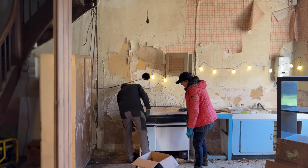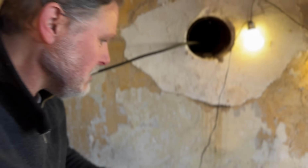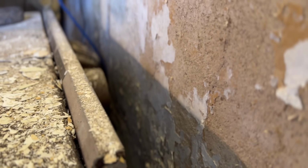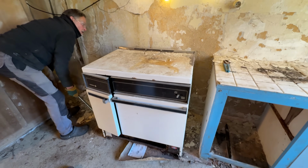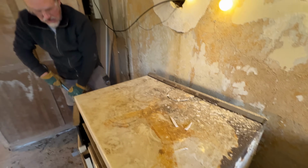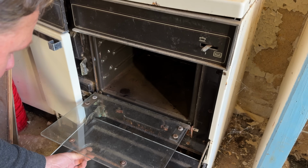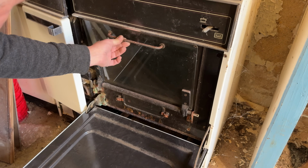Oh my God, this isn't going anywhere. It appears to be attached to the wall. I'm not certain that it is. It's either that or it's very heavy. Or both. No, it's not attached. It's just heavy. See, it's got a glass door for the oven. I've never seen a glass door in an oven. Yeah, kind of cool. Weird.